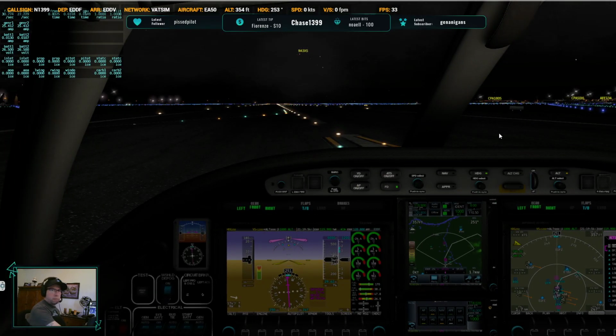Tower, Cafe 1804, holding short runway 18. Cafe 1805, Frankfurt Tower, line up runway 18 and wait. Line up runway 18, Cafe 1805. Eclipse 13999, wind 180 degrees, 8 knots, runway 25 left, cleared for takeoff. 25 left, cleared for takeoff, November 1399er.